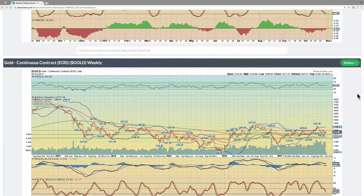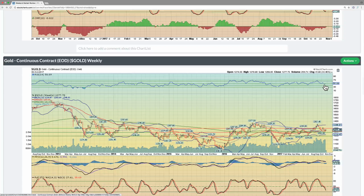Taking a look at the weekly gold, we're back above 50 on the weekly RSI. This is a crucial level to hold, and frankly, we held it. We're just hovering below the middle Bollinger Band on the weekly at 1280. Once that breaks, a run towards 1300 is definitely in the cards, and we think that 1400 will be hit at some point this year.